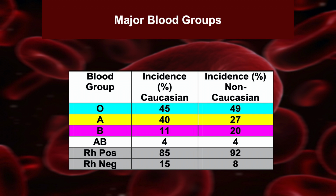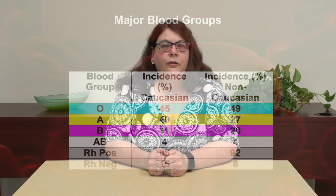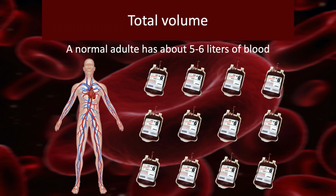There's also the RH factor. You can be either RH positive or RH negative. RH positive being more common, that is 85% versus 15% for RH negative. Do you know how many liters of blood there are in your body? For an average adult, there's approximately 5 to 6 liters of blood.